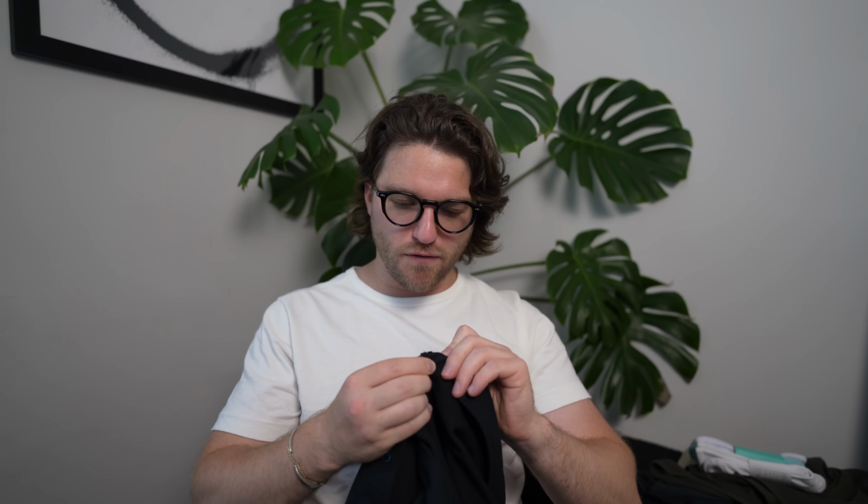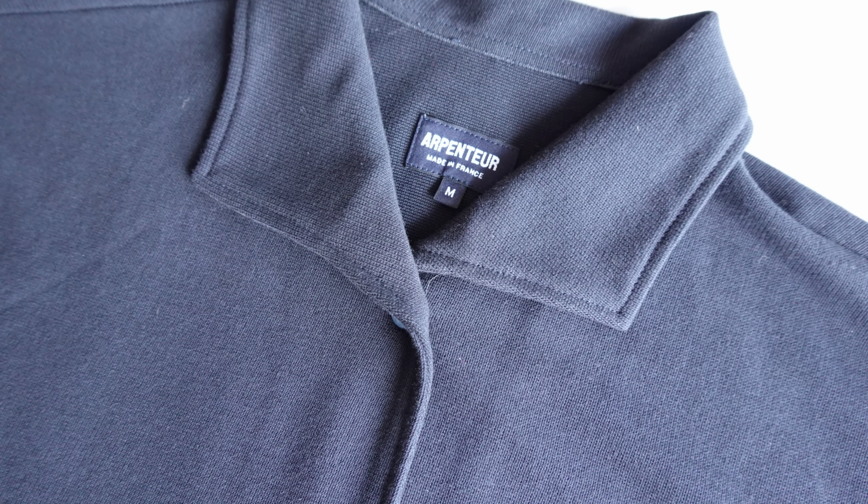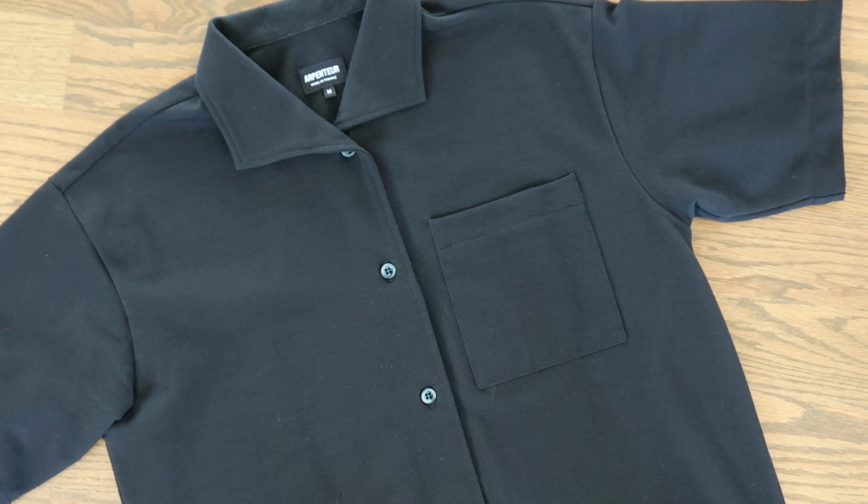The buttons themselves are this really beautiful blue kind of mother of pearl button, and they're just so pretty. The collar is super cool because it folds over on each other, so it almost looks like it overlaps, and it doesn't have that camp collar look. It has more of a slanted collar. I don't know the exact name of it. I'm sure there's a sartorial word for it, but I'm completely spaced.